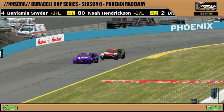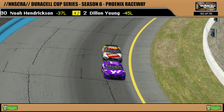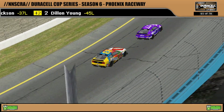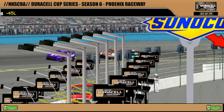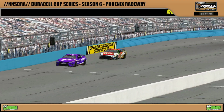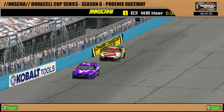Laura Chung is on the lead lap right now. Thought she'd be a lap down, but no, she is the last car on the lead lap in the 38th position. We've only got 1 car, 1 lap down or more, and that's Nathan Ormond in 39th. 38 cars still on the lead lap, including that 77.